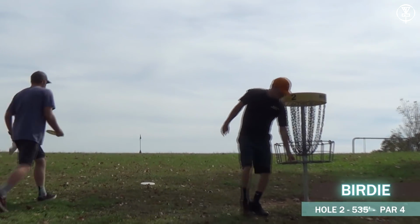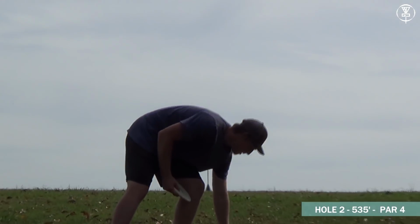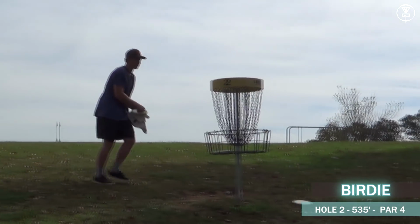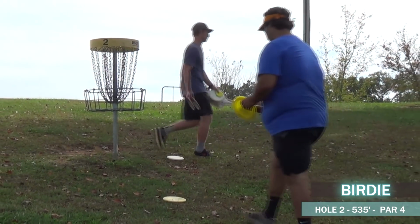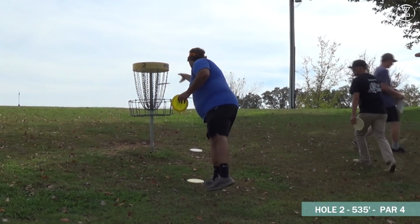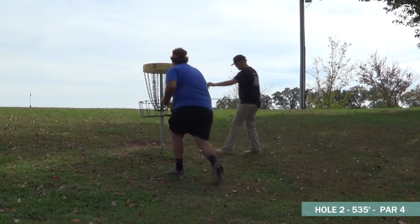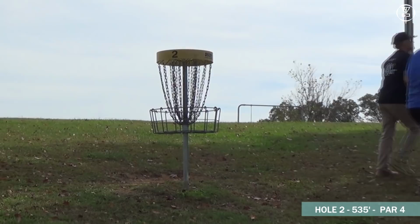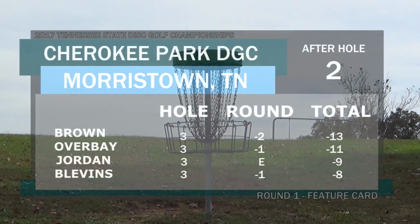Like I said, we're marking these down as birdies for the tournament just because we went by the course designer's par information for the course. So I know they don't feel like a birdie, but for this tournament it was. It would for me. Oh yeah. I love it. I'm always happy when I walk away with a 3 on that hole.